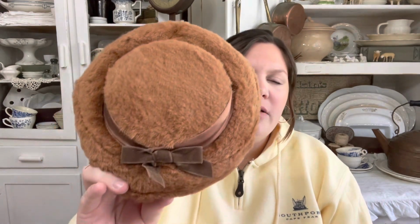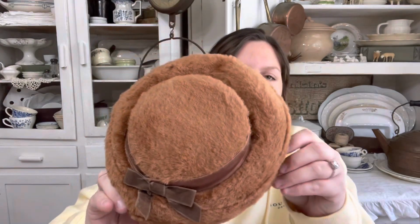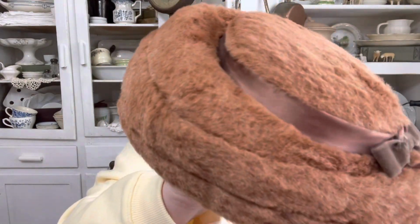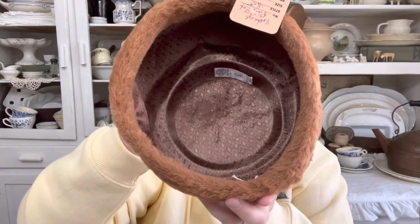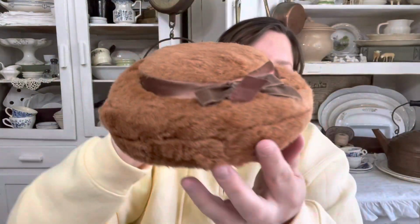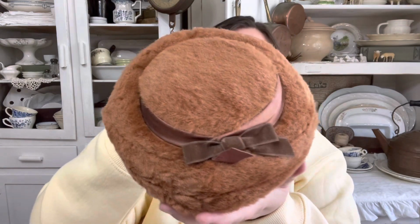If you've been following me for a little while now, you know that I collect vintage hats. So I found this one and picked it up. I think it is precious. I love the shape of it and the little ribbon on the front. And I paid $8 for this hat. There's the inside. I just think this will look really cute on a vintage hat stand.